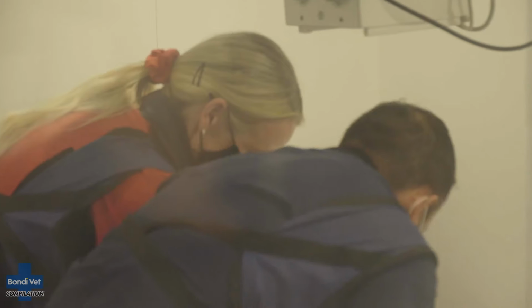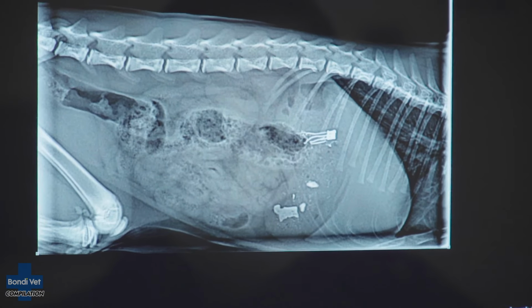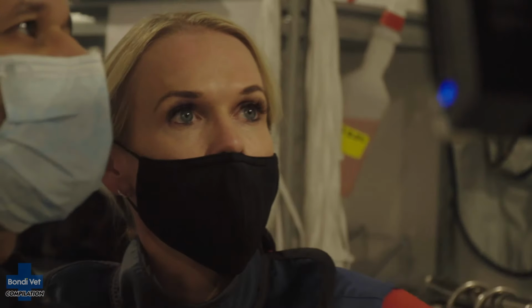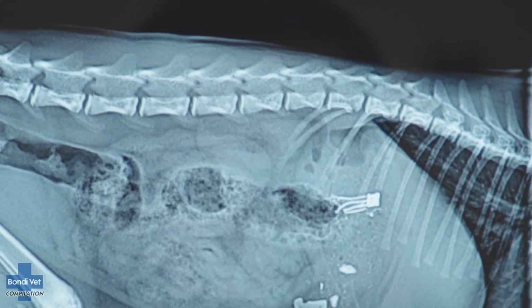X-ray. Oh! Whoa! Oh my goodness. No, there's stuff in there. There's metal right through there. Gerardo and I are shocked. You can see the USB metal clear as day on the x-ray. My level of anxiety just shot up.